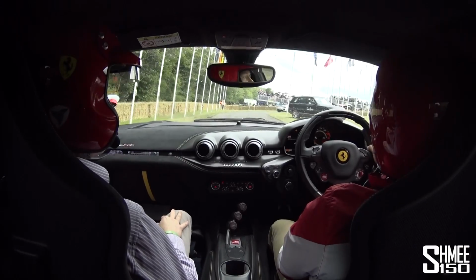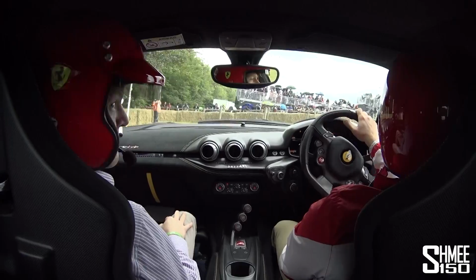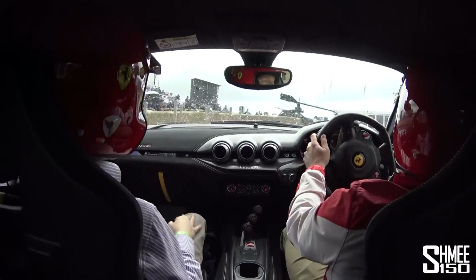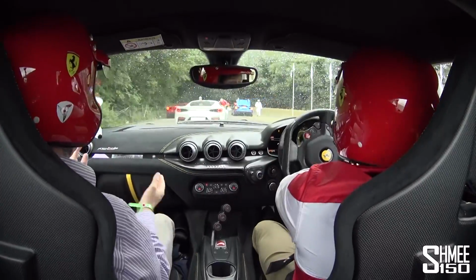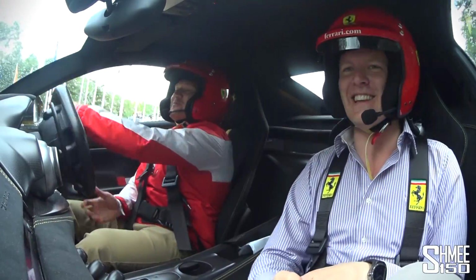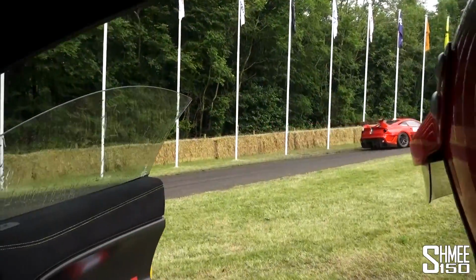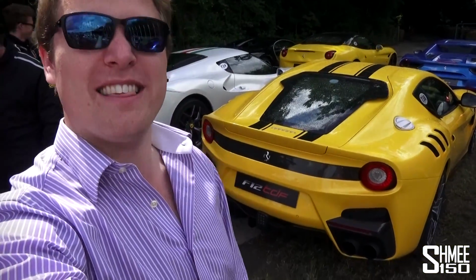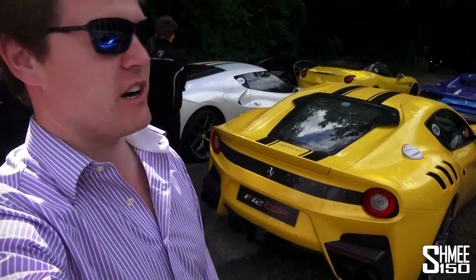Ah, right. That was a nice little slide by the 488. There you go. Well done, sir. Thanks. That was a beautiful end to the drive. Amazing. Well, that was a pretty good run up the hill, wasn't it? Sounded absolutely insane in that car. An amazing experience. And now we're up at the top, surrounded by an incredible array of cars.